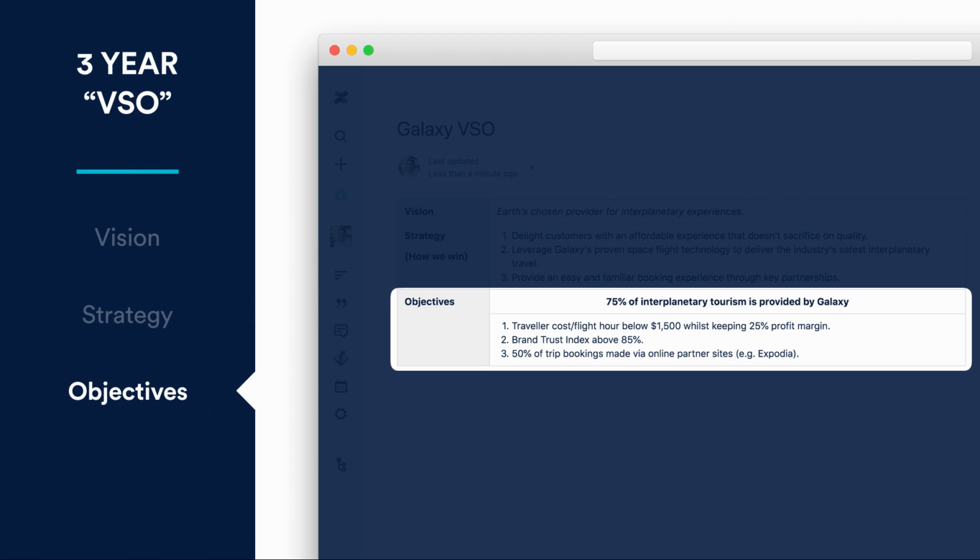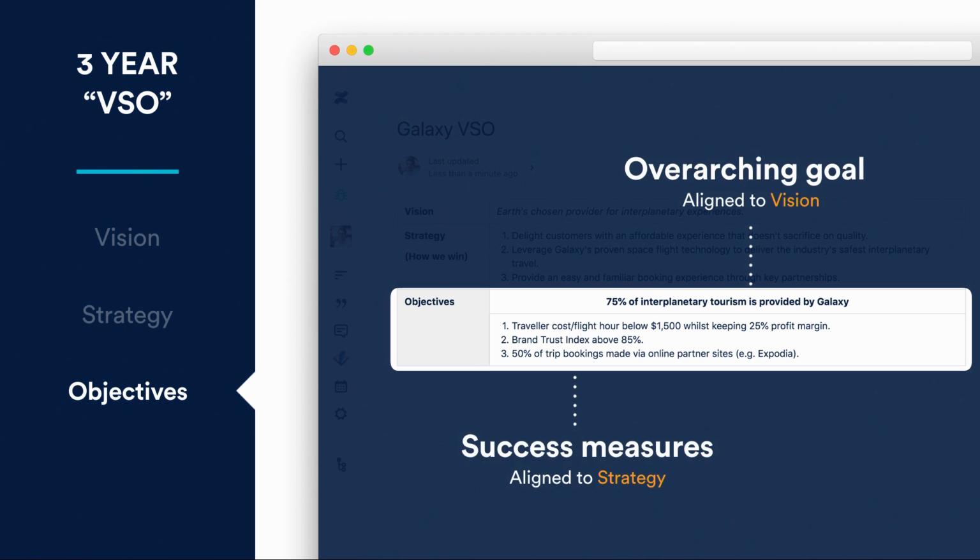And it's broken down into 2 core components. There is an overarching goal, which is our big, hairy, audacious single metric that will enable us at the end of the day to say, yes, we've been successful, or no, we haven't been successful in our vision. And then we have some sub-success measures, which are generally aligned to our strategy. And these are kind of check-in points for us to say, okay, we have this quantitative measure to see whether we have effectively navigated the competitive landscape and set ourselves apart in a way that we had planned to do so.